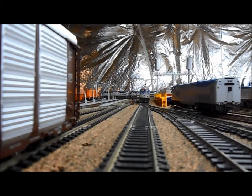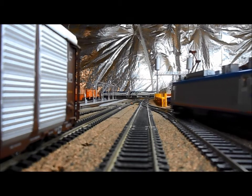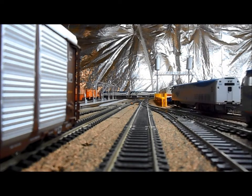We catch engine 934 negotiating the complex switches of Deborah Yard as it makes its way to the motor pit. There, it will wait in line to have its wheels cleaned along with other electric locomotives that will eventually make the return trip north.